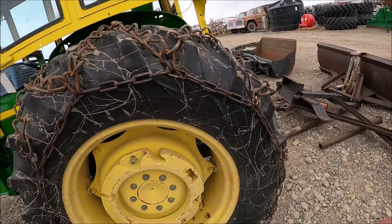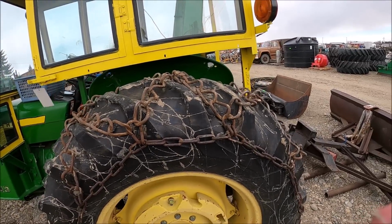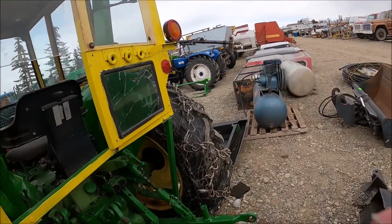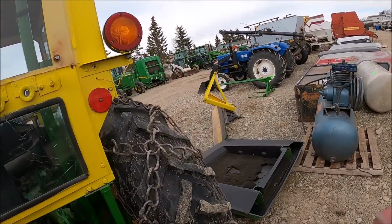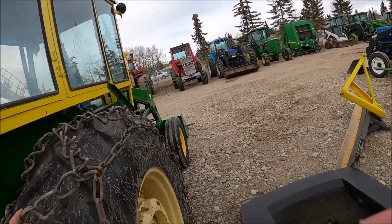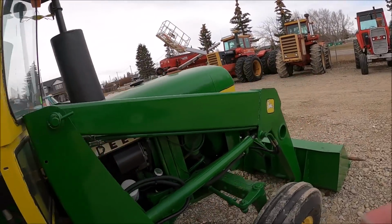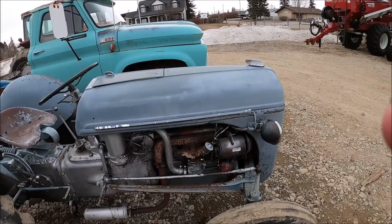Well, Goodyear power torque. That's older tire. It might be. Got chains on it, 3-point. There you go. There again, this isn't that bad of a tractor. Good acreage tractor. There's a little Ford right here.